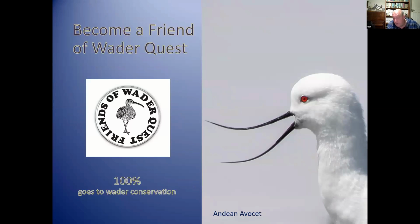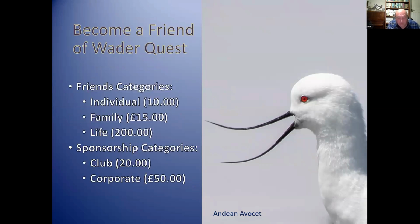100% of your payment will go to wader conservation because it goes in a grants fund and is used for nothing but wader conservation. And look at that, individual, £10. It's not a week, it's not a month, that's a year. That's a couple of Costa coffees from where I came from. I know we're all suffering a lot at the moment, but £10 for a whole year, that's about 19p a week, I think.